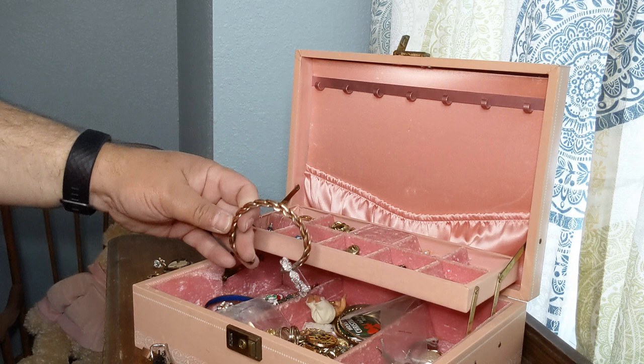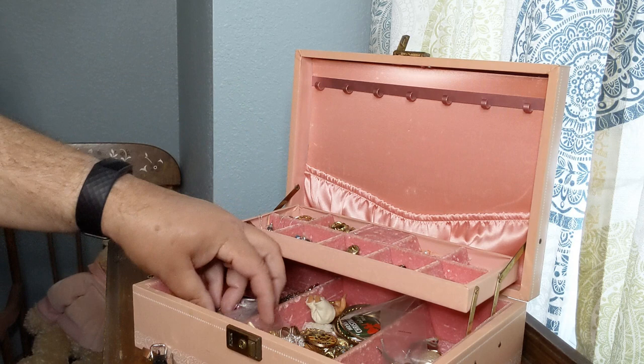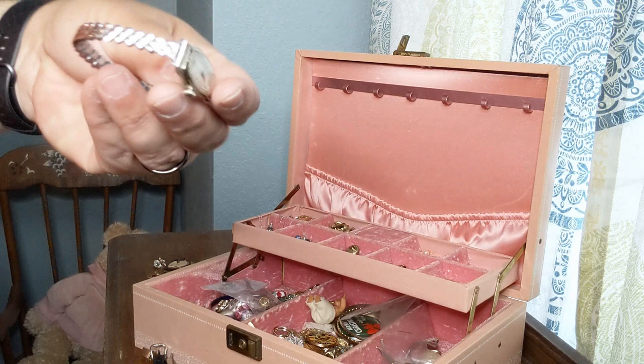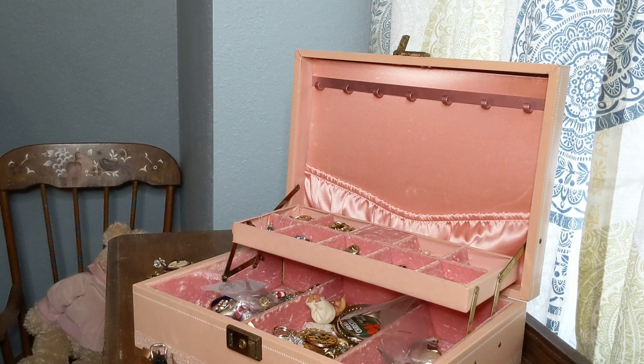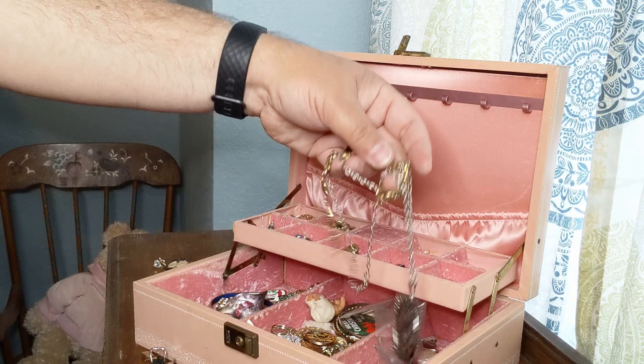A nice copper bracelet, probably men's bracelet. It's another vintage, the band has been replaced, but vintage 1920s or 30s women's watch. That is a Hamilton. Pretty sure that one is not gold, but I'll have to dig into that one a little bit more later. So far, nothing too exciting.